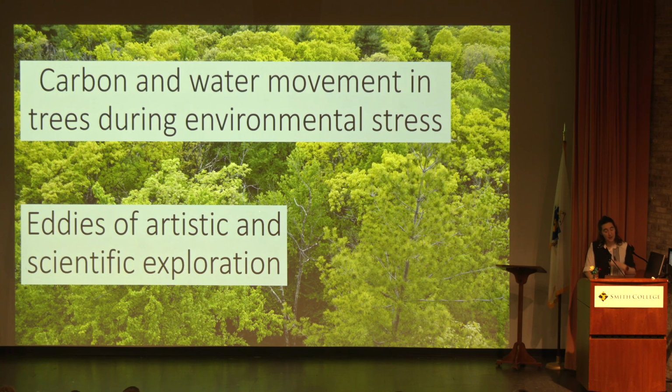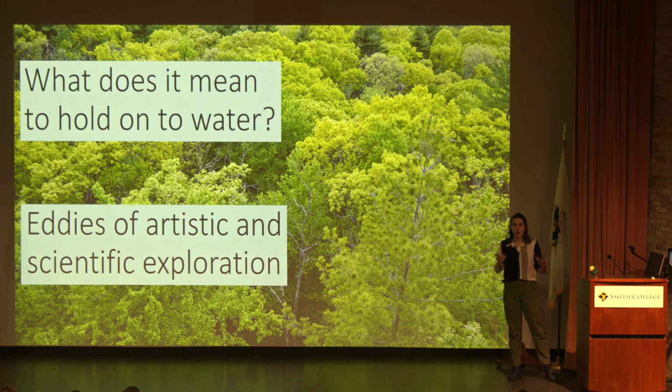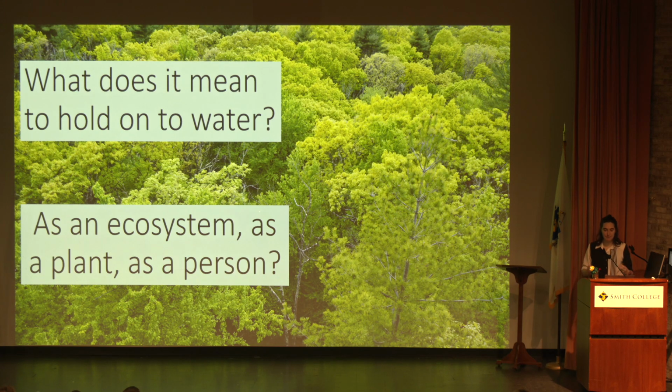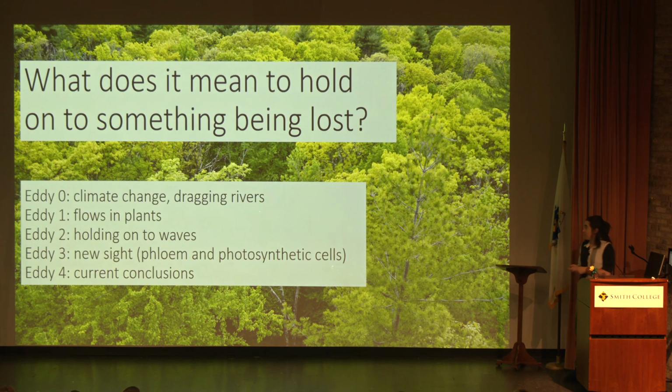And so to broaden, or actually to shift the framing a bit, another question we really think about in the lab is, what does it mean to hold on to water as an ecosystem, as a plant, and as a person? And even broader, you can step one more lens back and say, what does it mean to hold on to something being lost? And this is really the heart of our work in the Place Lab right now. And so I'm going to present 5 different eddies about this concept, and you'll see how they're kind of all intermingling with one another, hopefully.